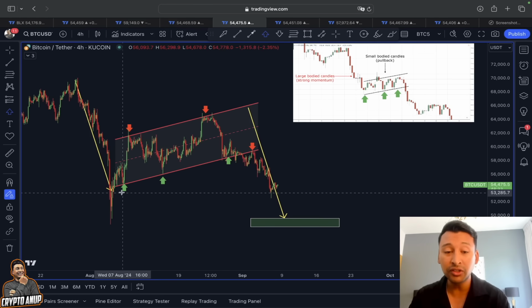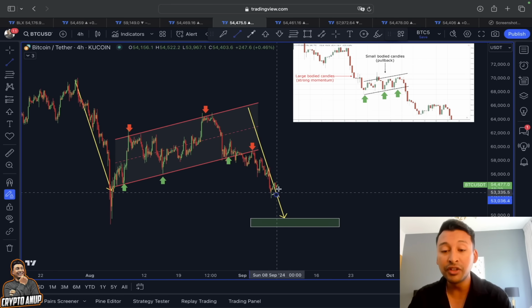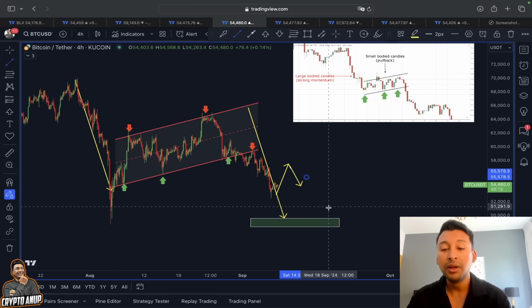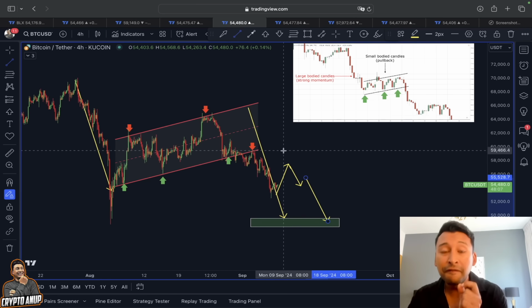I mean, after losing the support from this lower trend line, the price of Bitcoin, even if it shows another continuation like this, at the end could be preparing itself for another bearish continuation. So what I'm trying to pinpoint is that any sort of impulsive move here in the medium short term, as long as the price remains below 60,000, is just a fake out.